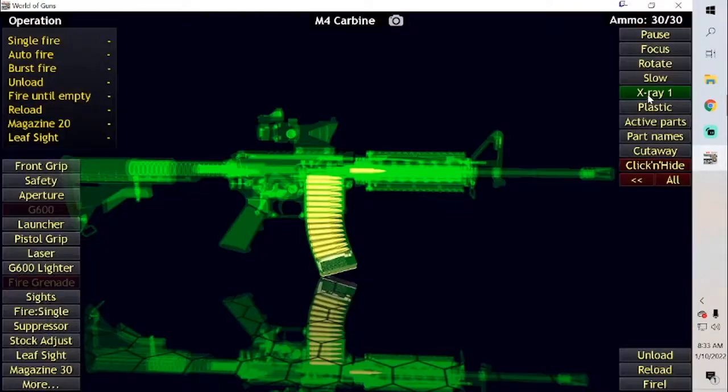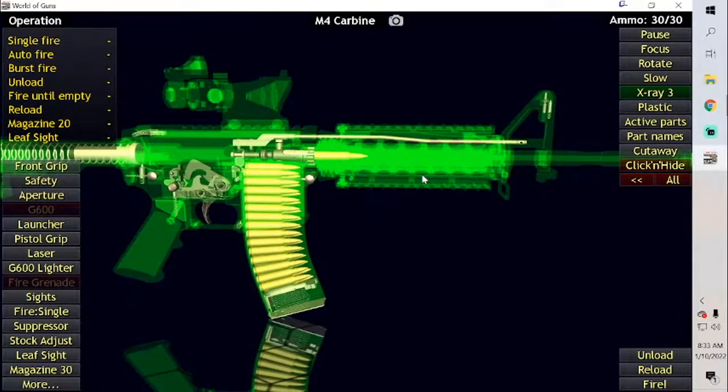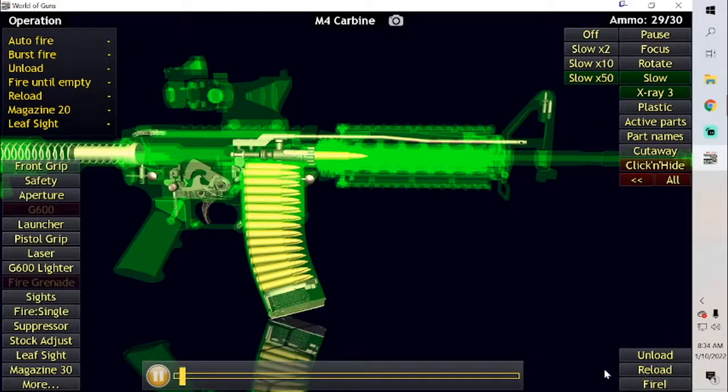With this, let's go into X-ray. We're going to talk a little bit about the operating factors of the M4 carbine that runs off of direct gas. What happens here, if I slow this down big time, is we're going to fire it.